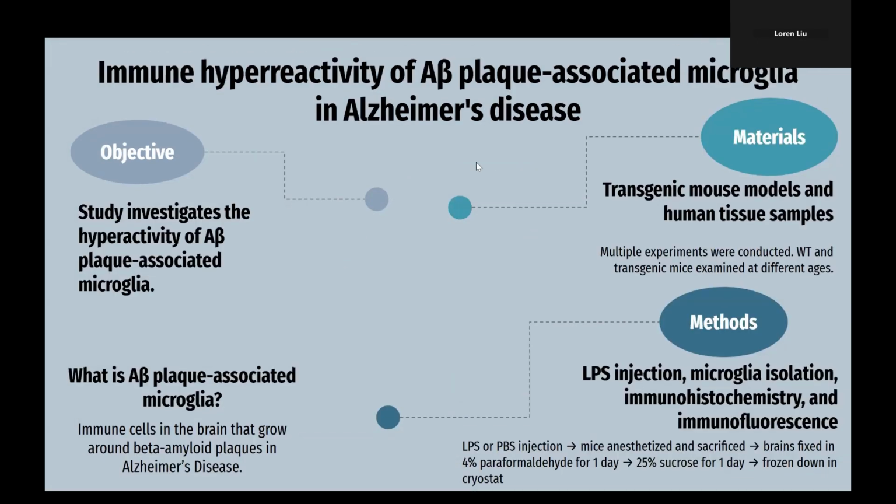The first study that I looked at was looking at the immune hyperactivity of the amyloid beta plaque associated microglia in Alzheimer's disease, which basically is focusing on the interaction with beta amyloid and the resulting immune response from that. They used transgenic mouse models in the experiments and human tissue samples, and they performed multiple experiments. We'll cover two of them.